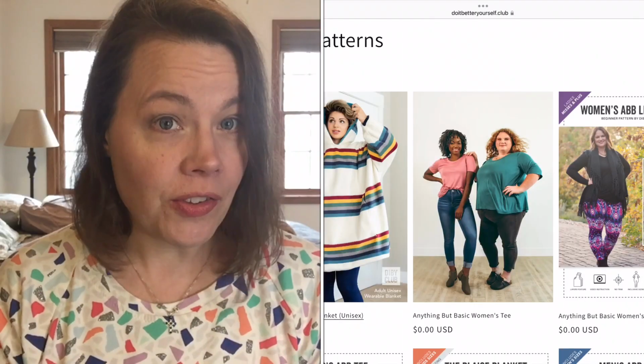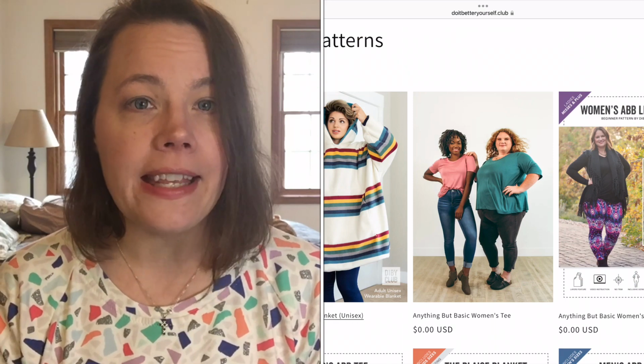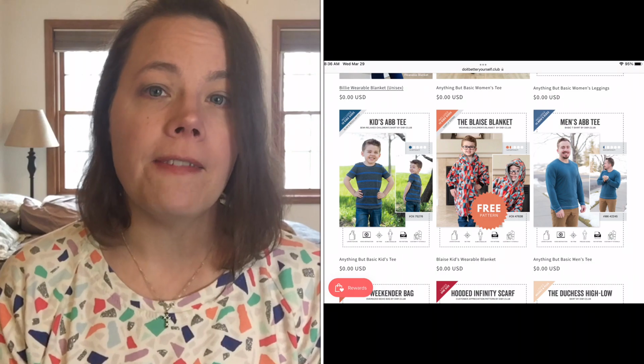Another pattern, which I've also made that's free, is the Do It Better Yourself Club Anything But Basic Tee. This is a great pattern because it is available for children, for women, and for men.